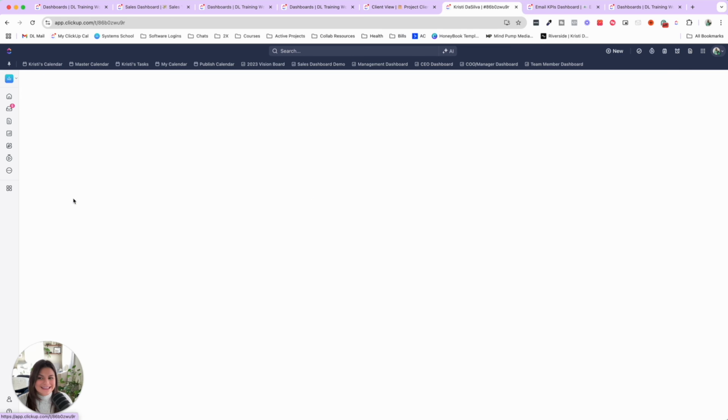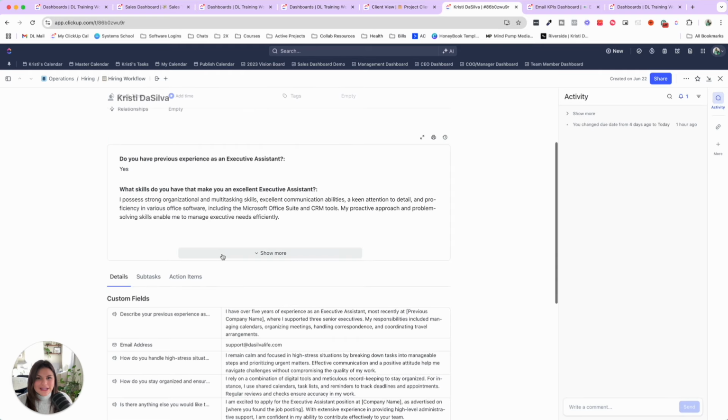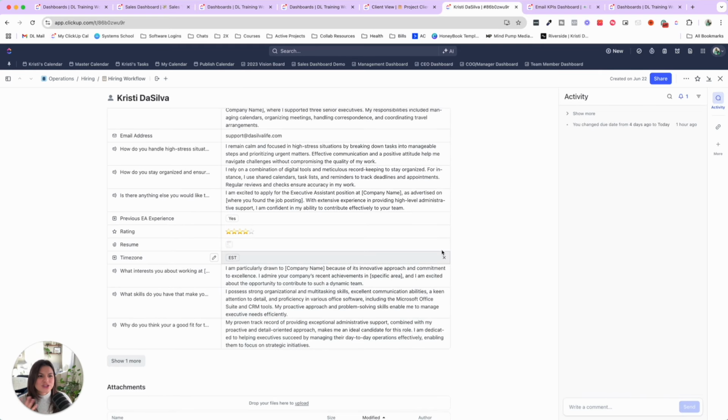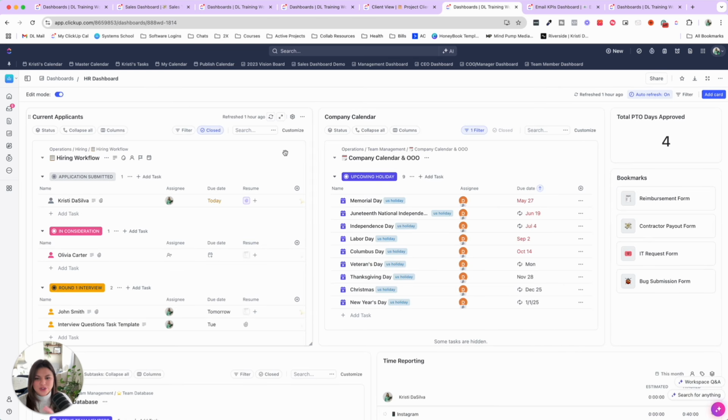But when you click into the task, this is one of the beautiful things about dashboards, is you go right to that candidate portal. So seeing all of their responses, you can just get that pulse check on, are the applications rolling in, and being able to go through them and see where they're at in the process.